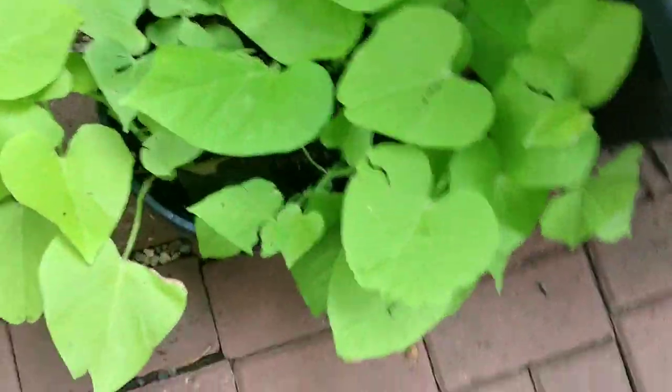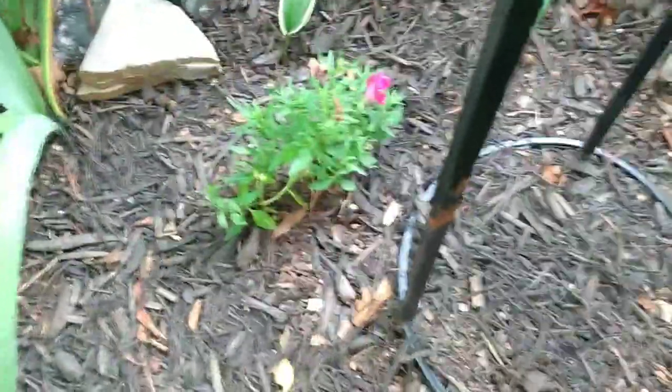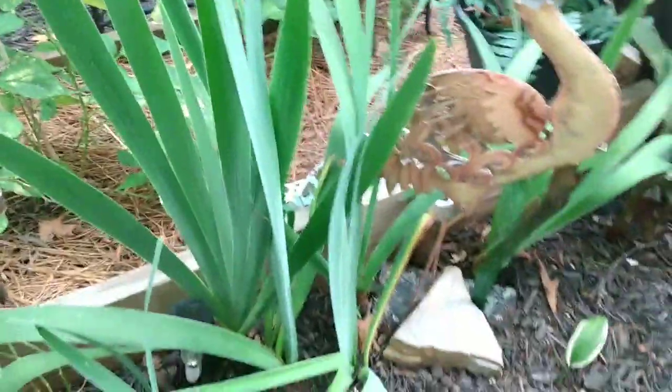They've still got the potato vines here. And this particular container here has the petunias. It has some verbenas. These are still growing too. And so my irises never bloomed. Hopefully next year I will get some bloom out of them. The snapdragons are still trying to put out some blooms. There are some more irises.